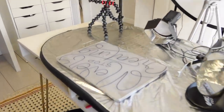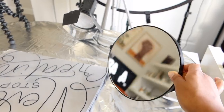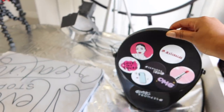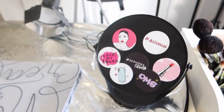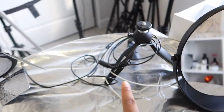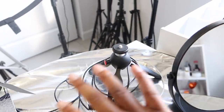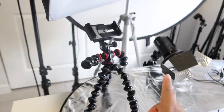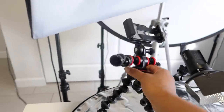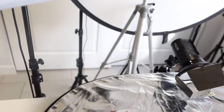Then over here on my desk, I have my Sephora Squad mirror, which is so cute. I actually just put my Sephora Squad stickers on the back of it that Sephora just sent me. I use that to see myself while I'm recording. This is where I keep my mic. This is my mic stand. I'm currently using the mic, so that's why it's not there. And then this is the tripod that I use when I film on my phone. So I just keep this here because sometimes, wow.